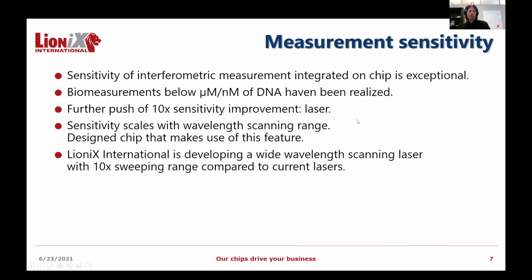Another part of the project was to look at the measurement sensitivity. The sensitivity of this interferometric measurement, the spirals, is actually already exceptional and really good. We show biomeasurements below micromolars or nanomolars of DNA, which you will still see in the next presentation. But we need to push it further. One of the ways we think we can do this, we're quite sure we can, is to get a 10 times sensitivity improvement by changing the laser, getting a better laser in the whole setup, because we're using light. The sensitivity scales with the wavelength scanning range. The laser has a specific scanning range of the wavelength, and if we make a laser which can scan at a wider range, we can have a more sensitive chip.